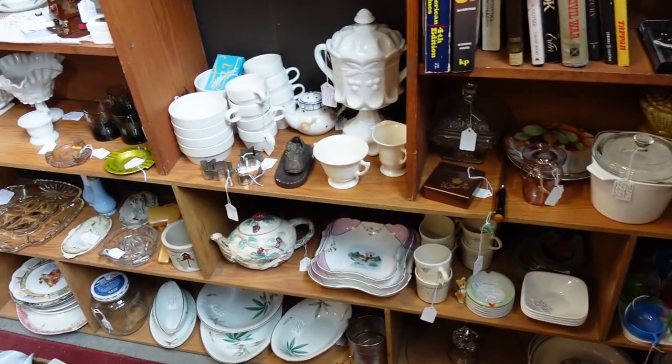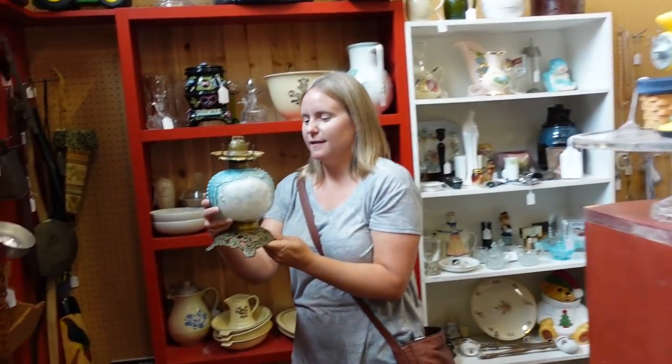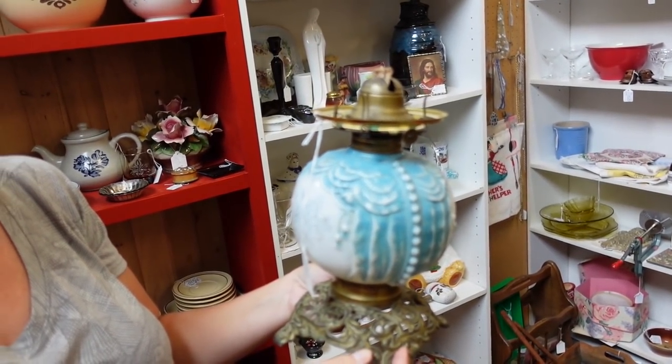Ding dong, they have doorbells in this place. Is this antique milk glass? Yes. Did they paint it? It's milk glass. That's interesting how that's, yeah. Huh. Wow.